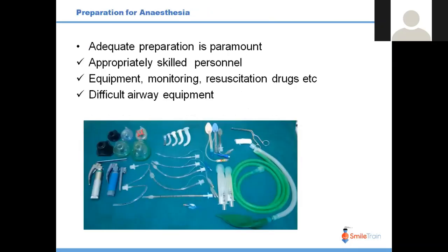Preparation for anesthesia involves appropriately skilled personnel, equipment, monitoring, resuscitation drugs, as well as difficult airway equipment. In the array shown below, we can see the pediatric McCoy here on the left, and we can see laryngeal mask airways and i-gels necessary for difficult intubation. Unfortunately, we do not have a video laryngoscope in my hospital. Some of you are fortunate to have that.